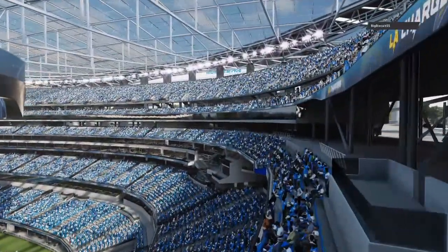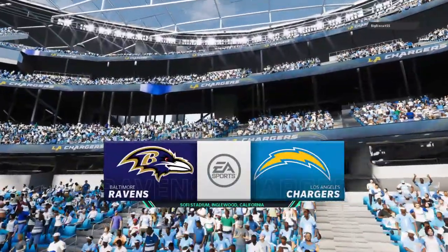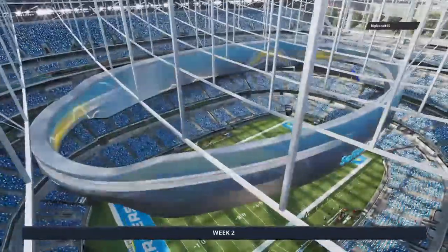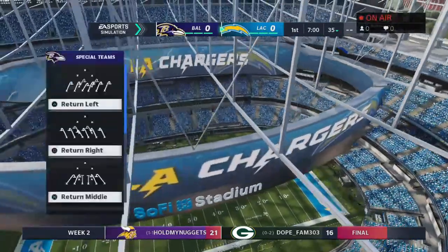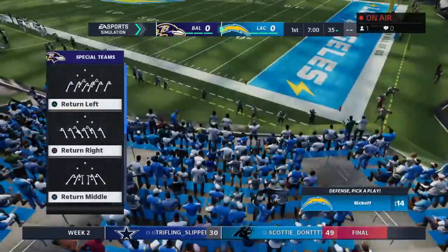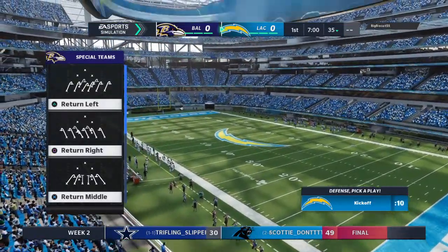In its second season of existence, there's a look inside one of the real jewels of the NFL. SoFi Stadium, just south of downtown Los Angeles. Today, we're set for a good AFC matchup between the Baltimore Ravens and the Los Angeles Chargers.